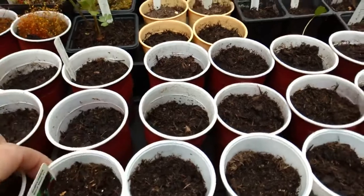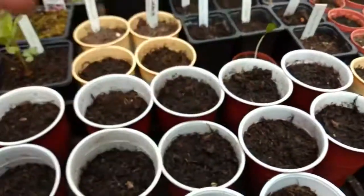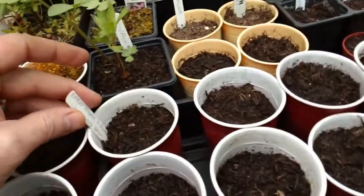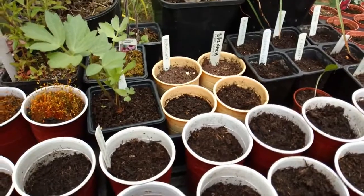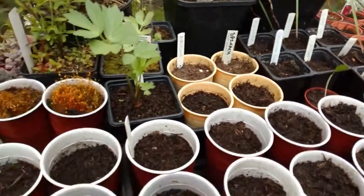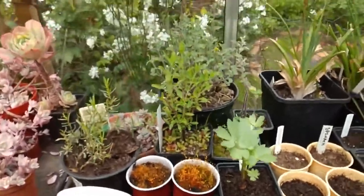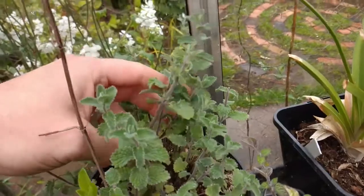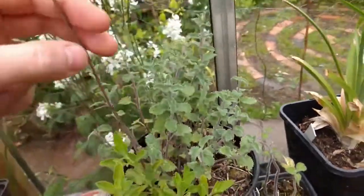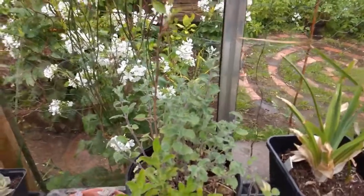More sunflowers. These are more beans. These are like a white climbing bean. Coco blanc. So you can eat the pods like you would a French bean, and you can also store the beans and dry them over winter. This here, that's the peta, or the cat's favourite plant. We keep it in the greenhouse, not in the garden, because he would destroy it. But he does quite like it.